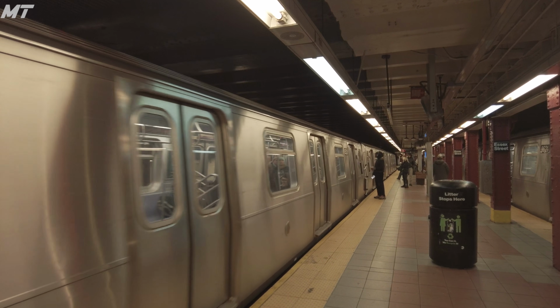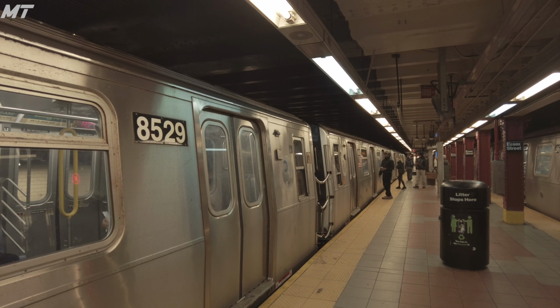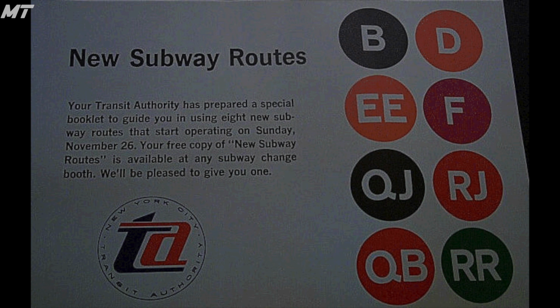With the opening of the Chrystie Street Connection, new designations were introduced for the city's subway lines. Every service, or line as people like to say, was given a letter or number and a color to help make it easier for people to identify their train. New services were created to further connect the different lines in the system together.